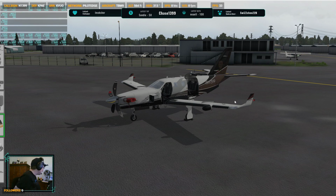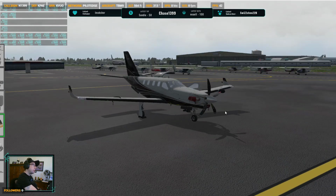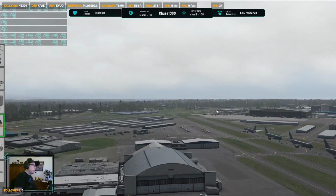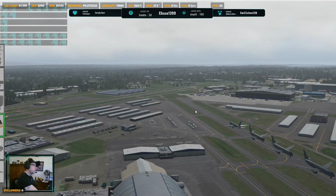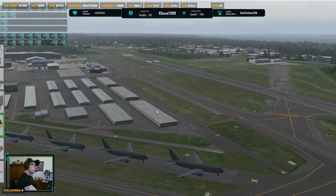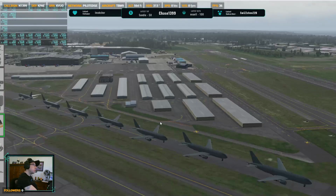Hello everyone. Figured I'd do a flight out of Payne, Snohomish County. Anyway, this is an airport actually that I have never flown in or out of, but PilotEdge just started controlling this airfield. So this is Payne. I've never flown out of here.